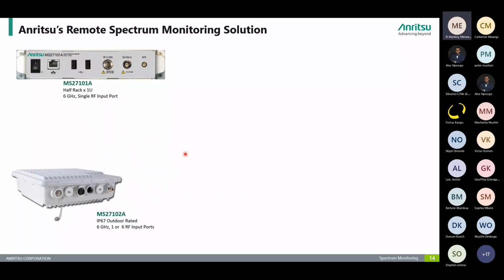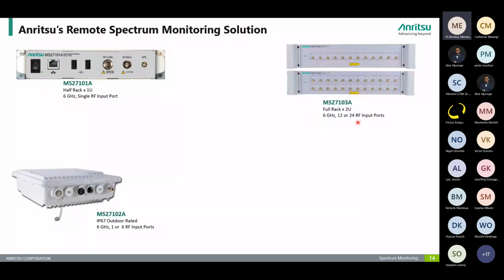The next one is the 103A, and this one also goes up to 6 gigahertz, but this time it can support either 12 or 24 RF input ports. This device would be useful, for example, in the case of a broadcast agency where they have multiple antennas, or an airport, of course, with multiple antennas, and they need to monitor all of them at the same time. So this device would be beneficial for them.